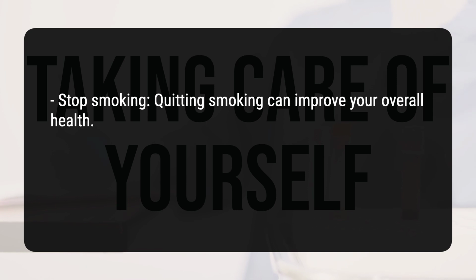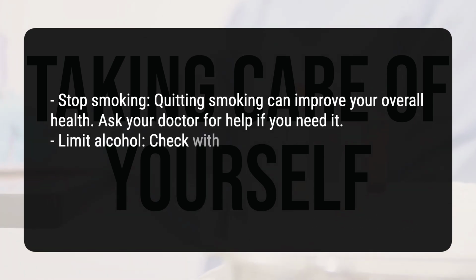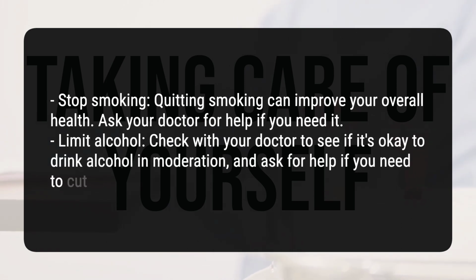Stop smoking. Quitting smoking can improve your overall health. Ask your doctor for help if you need it. Limit alcohol. Check with your doctor to see if it's okay to drink alcohol in moderation, and ask for help if you need to cut back or stop.